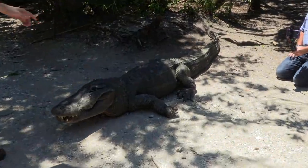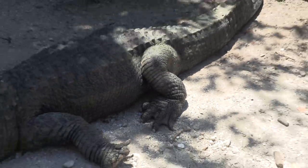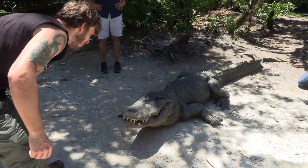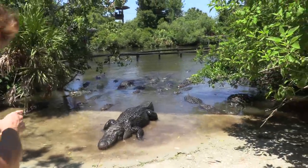Yeah, he's like a fighter. Look how big his back foot is. Holy smokes. His back foot is the size of Shaq's hand. One more? Good boy. That's awesome. He's just hanging out waiting for food. He shows up. Oh my God, look at all this. Whole crowd.